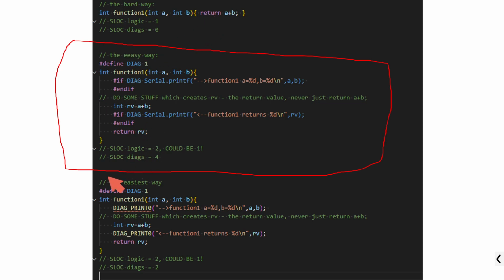So the even easier way is I don't use printf like that. I normally have a macro which has a templated function call in it, so that I just get a single line at the beginning and a diag print 0. I have levels. Here's my kind of trust levels. It's either a trust level or it's the amount of information it splurges out. We'll see that again in a minute. But so I've got a nice balance. I've got 2 lines of logic, 2 lines of diags, and I get told what's happening.